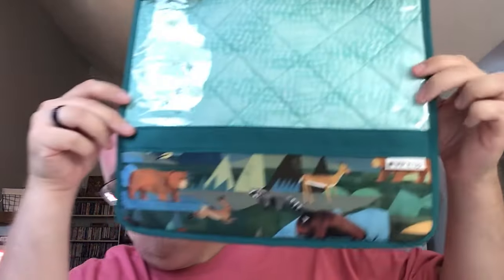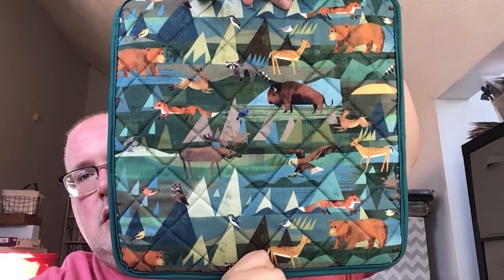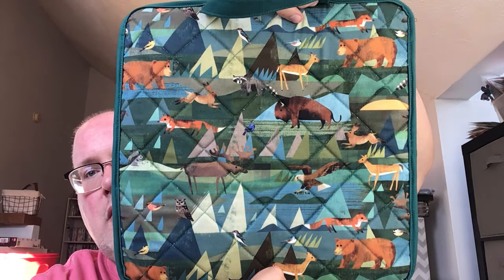All right. I'll show you project bags that I've gotten, and then I'll dive into this pile of fabric. So this was, I don't remember which bag of the month from Julie, but this was a bag of the month. Has camping forest animals on the back.